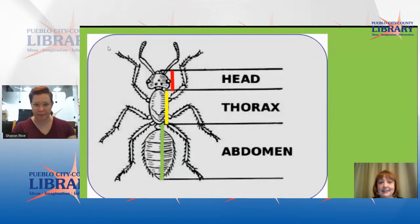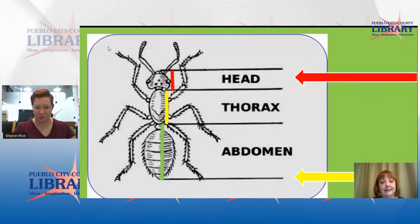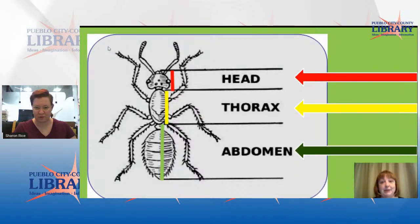Let's look at how insects are shaped and put together. First, you're going to see that it has three body parts: the head, the thorax, and an abdomen. Of course, he has three pairs of legs, making a total of six legs, two antennae, and compound eyes on either side of his head.